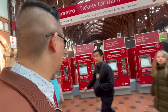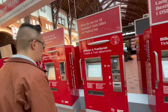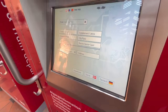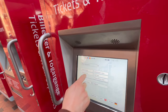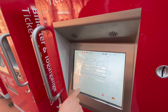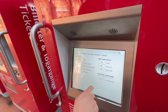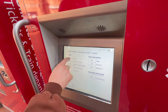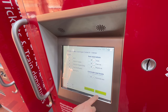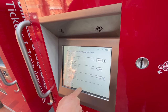So these are the ticket machines, and you can buy tickets for virtually anywhere here. Okay, and so there's various languages, so you can use English. And let's say, for example, you wanted to travel from Copenhagen Central to the airport. Then you can just put the information in here, so it's quite easy to use. So why don't we just go to Odense? I don't know where that is. Oh, we're not going to the airport then? Okay. Well, this was the default.